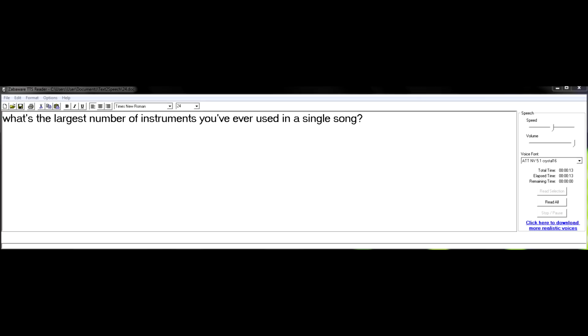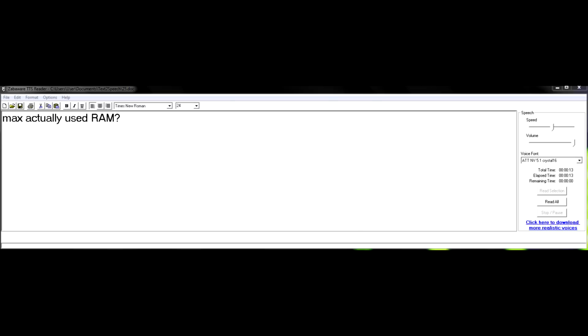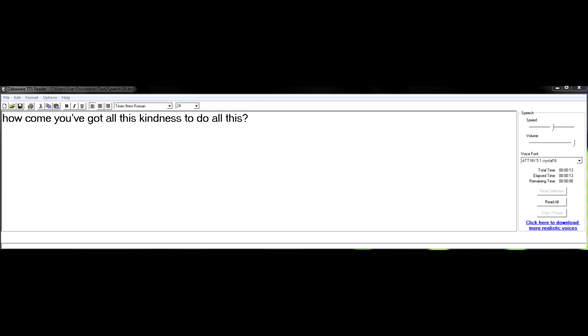What's the largest number of instruments you've ever used in a single song? About 172, because of this album. This is all one song. Max actually used RAM. 12 gigs and then the blue screen. How come you've got all this kindness to do all this? Because if I can be kind and I have the means to be kind, I should be kind by all means. I treat others how I want to be treated.